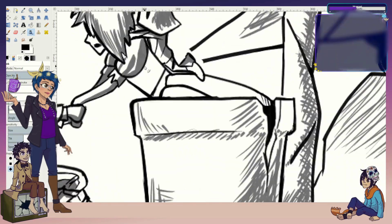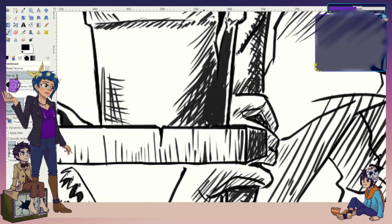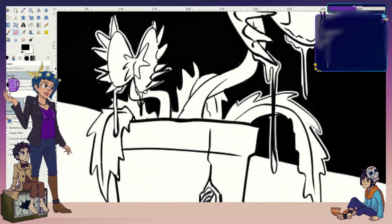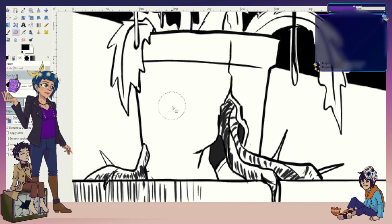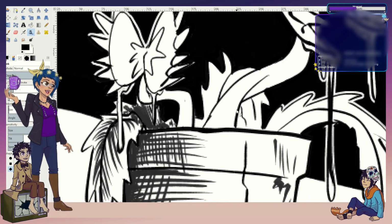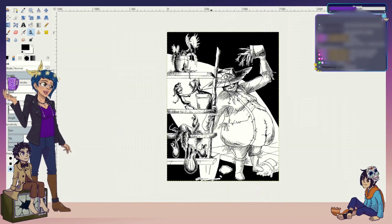My bad. Regardless, it's a long process, and this time around, there was a little more detail to shade and textures to consider. The main ones being the texture to the leaves of the plants and the texture of the wooden shelves.